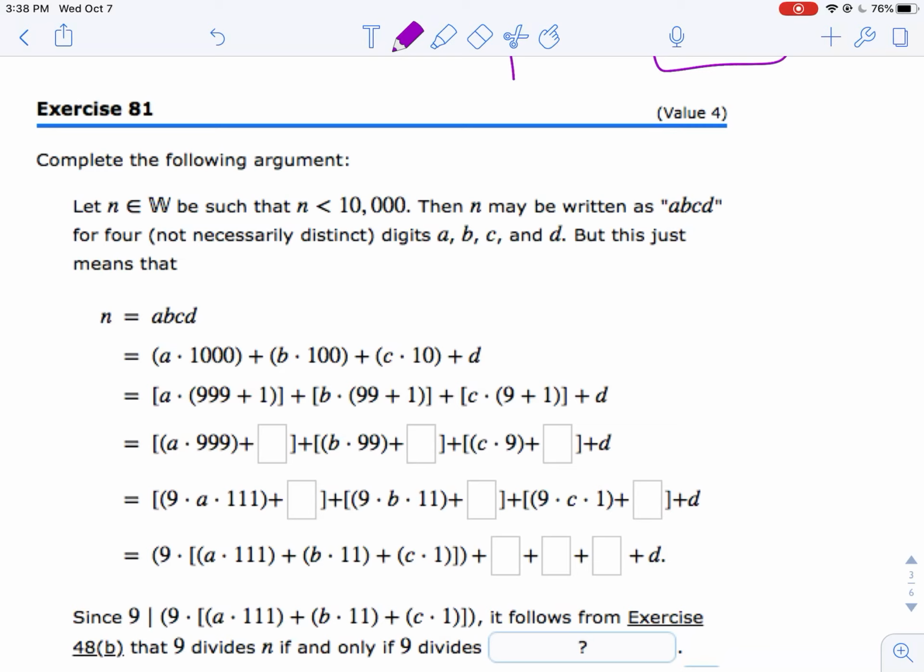Find exercise 81. And you can see n is going to be equal to a, b, c, and d, where these are going to be digits, right? It's not saying a times b times c times d. So let's get that out of the way. Because a is in the thousands place, b is in the hundreds place, c is in the tens place, d is in the ones place.